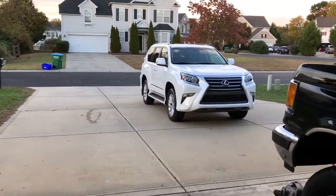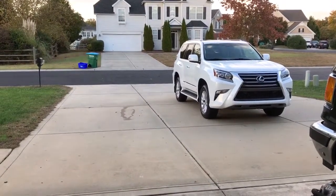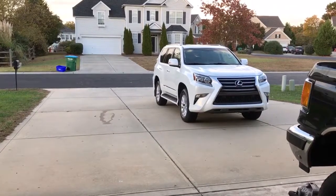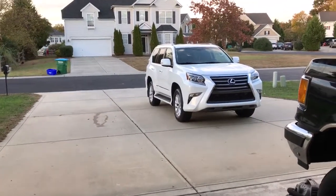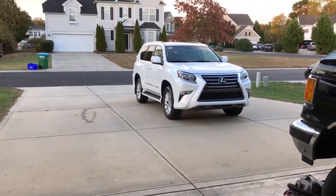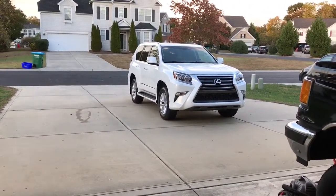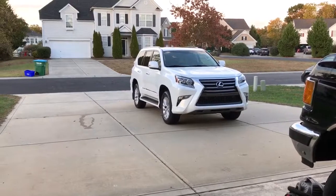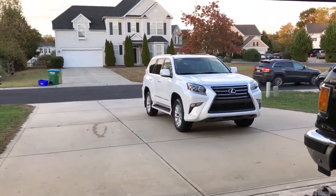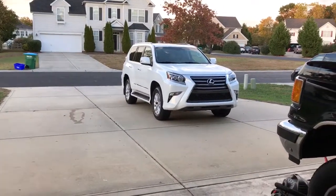Right now we've got a Lexus in the driveway, but we've also had a BMW 5 Series, an Infiniti G35 sedan, and a Volkswagen, which I really wouldn't call a luxury car, but Volkswagen does make Rolls-Royce. Alright, it's either Rolls-Royce or Bentley, sorry, one or the other.